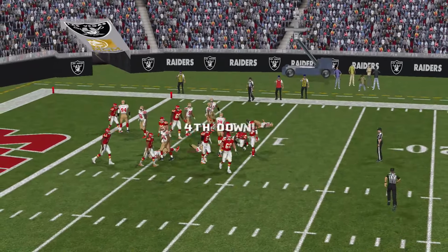Watch the screen. Under pressure with the throw, knocked away. Here's what you do. You start pushing, and if you don't get to him and you see him start to throw, you stop and you get your hands up. That's what gets you in those passing lanes, and that's how you knock the ball down.